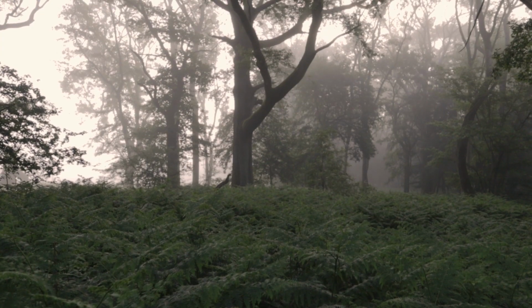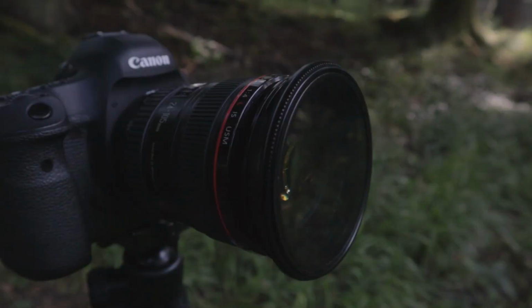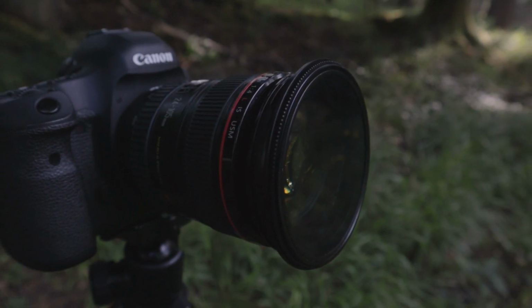So I've gone for portrait orientation on this shot because I think that probably makes the best of this scene. I've got these ferns creating a nice foreground in the image. The tree is, I guess, the main focal point of this image on the left hand side, and I'm using a polarizer as well just to try and bring some of the greens out.